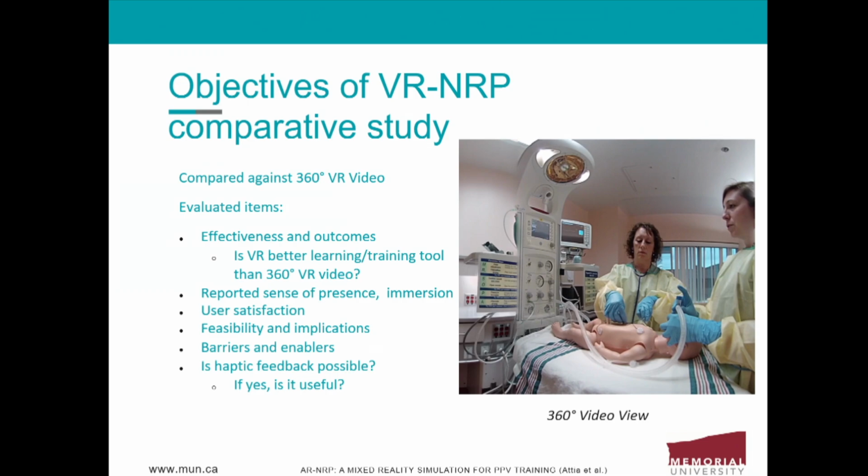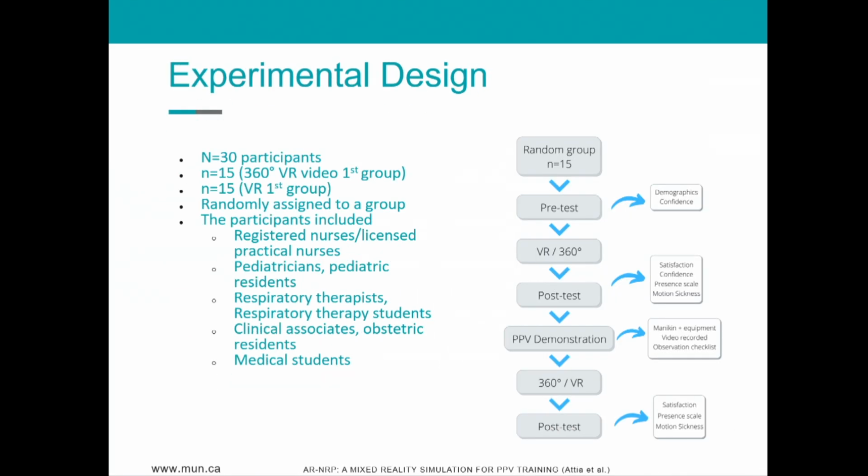Okay. And then we evaluated a lot of items there. We evaluated the sense of presence, immersion, user satisfaction, and then we wanted to figure out what the good and bad things about this were. And we also had a question about whether we could have haptic feedback and whether having haptic feedback would be useful to the simulation.